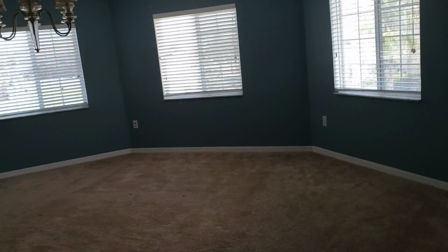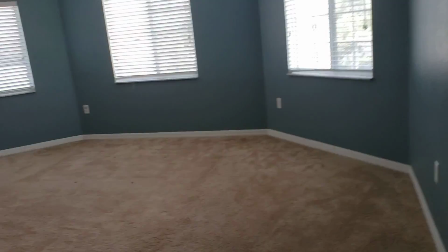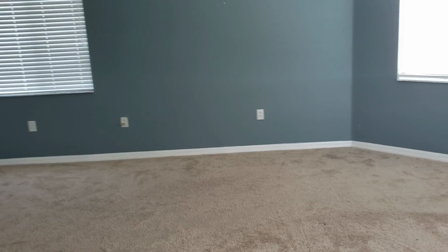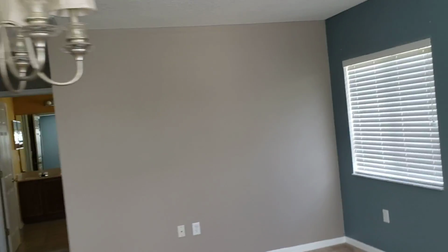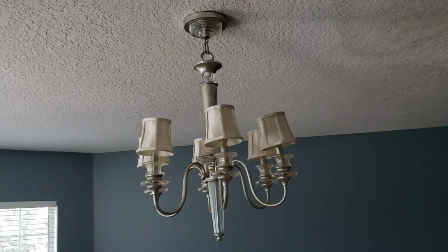Really nice size master. It does have the bay windows, which kind of bellow out, which is pretty cool. So you would put maybe a bed right here, maybe a king. You have a little sitting area. So it's a pretty good size master. Now, I do see some imperfections here in the ceiling. It's possible that maybe there was originally a light right here and they moved it, or maybe it was a roof leak, although it's only 15 years old. But this is definitely not original ceiling.